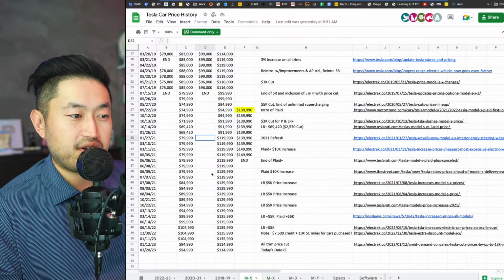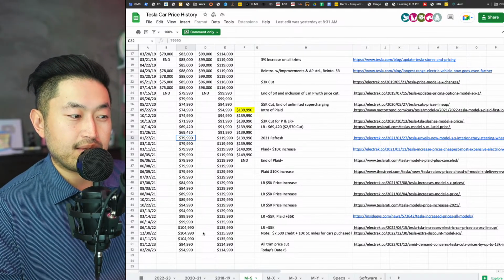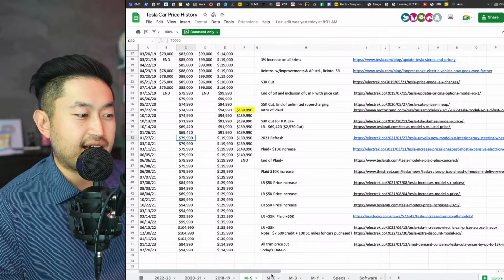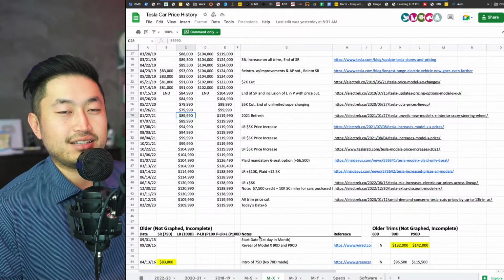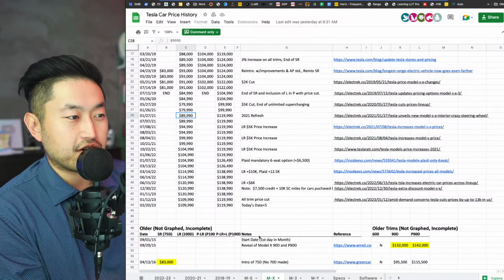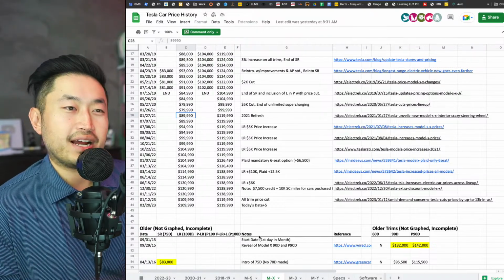And the Model S when the refresh came out was as low as $80,000. Of course, right now the Model S Long Range is $95,000, so about another $15,000 upward swing. And the Model X is $20,000 more than what it was when it first came out. So potentially, you know, there might be a price decrease.